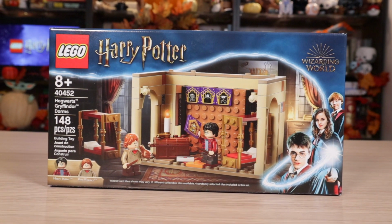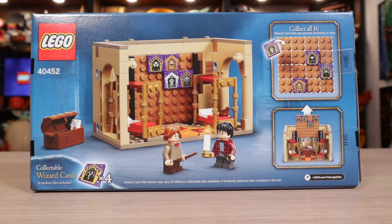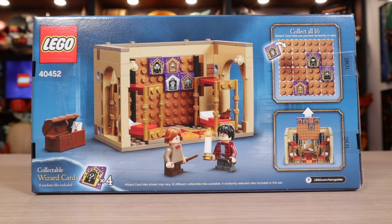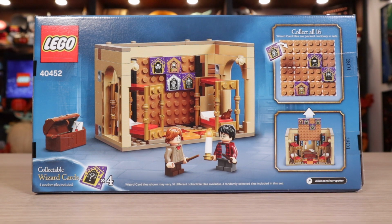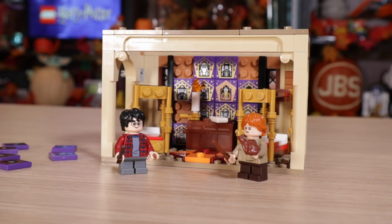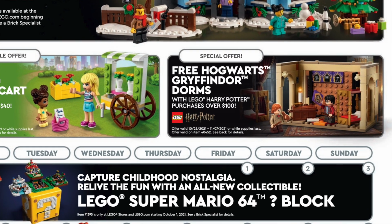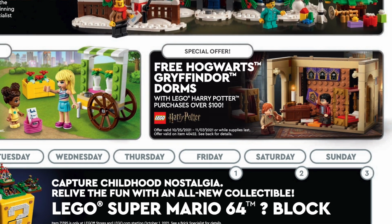Now listen, I only bought more Harry Potter stuff for good reason, because it was a free gift with purchase. I would have missed out on it before, and I am a very weak man, and I am very susceptible to my collectible nature. This is the little Hogwarts Gryffindor Dorm set. It was free at the end of October if you spent $100 on LEGO Harry Potter stuff, and you might have guessed it, I spent $100 on LEGO Harry Potter stuff.